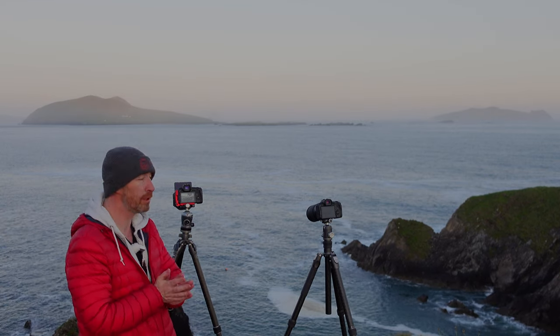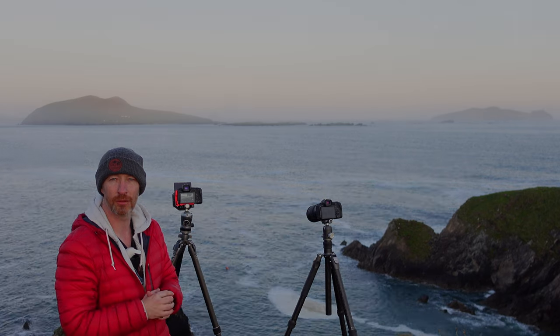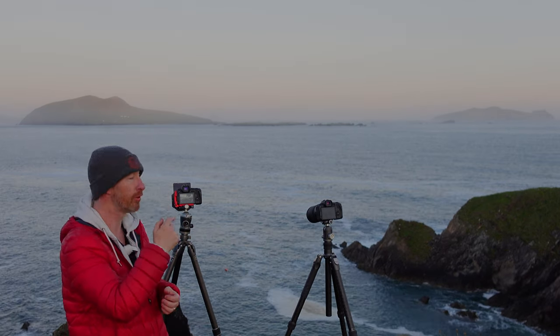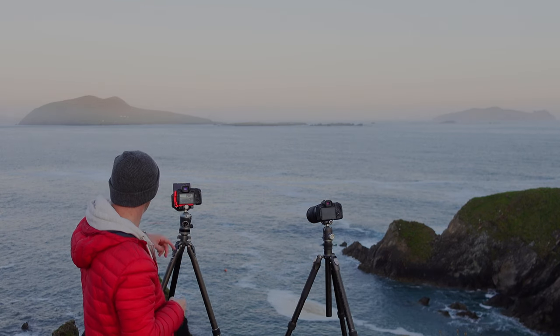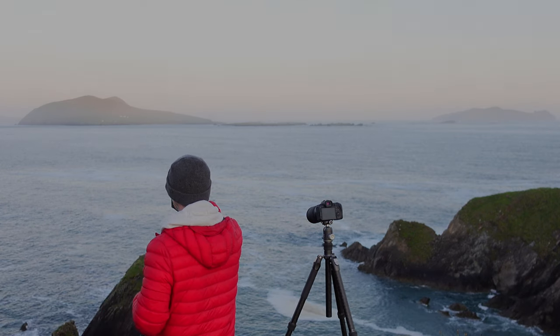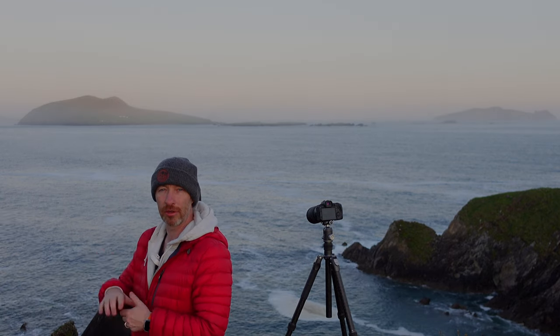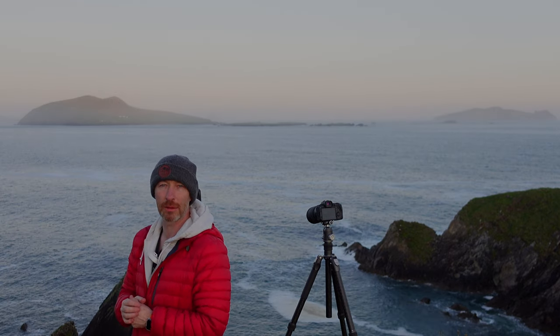Dawn at Dunquin. And now we wait and see what happens when the sun reaches or breaks the ridge of the mountains and lights up the area here. You can just see it now lighting up a bit of the Blaskets. So I'm going to crack on here. I'll check back in again in a moment once the light has come up, and I'll talk you through what I'm doing at that point.